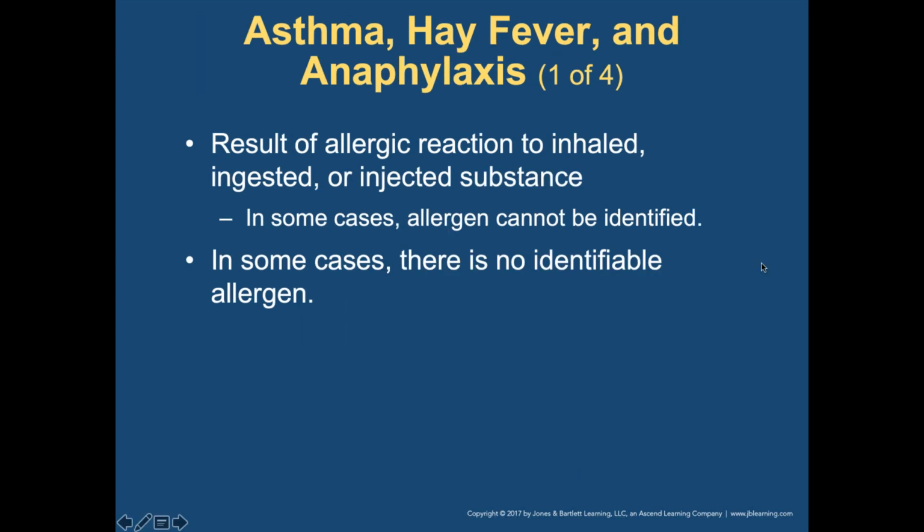All right. So asthma, hay fever, and anaphylaxis. We've all dealt with this at some point, maybe in our personal lives, as a patient or anything like that. Asthma, hay fever, and anaphylaxis result from an allergic reaction to an inhaled, ingested, or injected substance. In some cases, there is no identifiable allergen that triggers the immune system, it just goes.